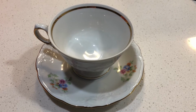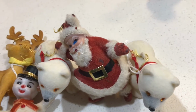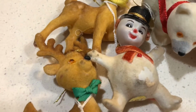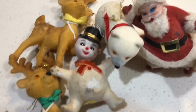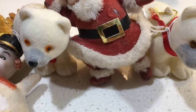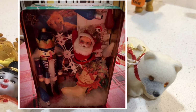And I got another teacup and saucer. Gonna make another one of those little skeleton things. I also got some of these little flocked Christmas ornaments, and I'm gonna make some more of these little shadow boxes that I made. I believe it was last year, or the year before, but I'm gonna be looking for some more items to make those little shadow box collage sort of things, and here's a picture of two of them from last year.